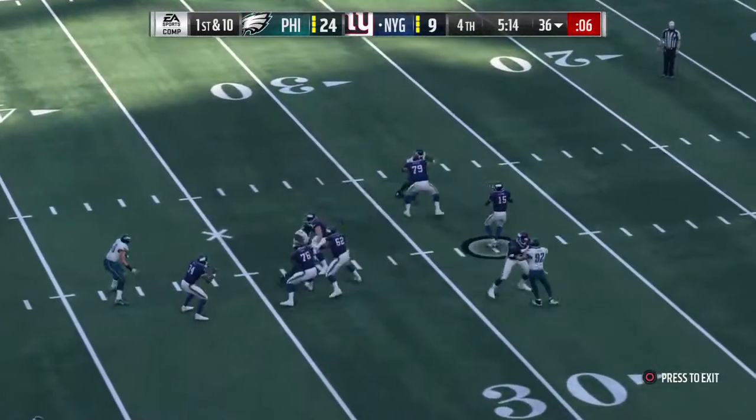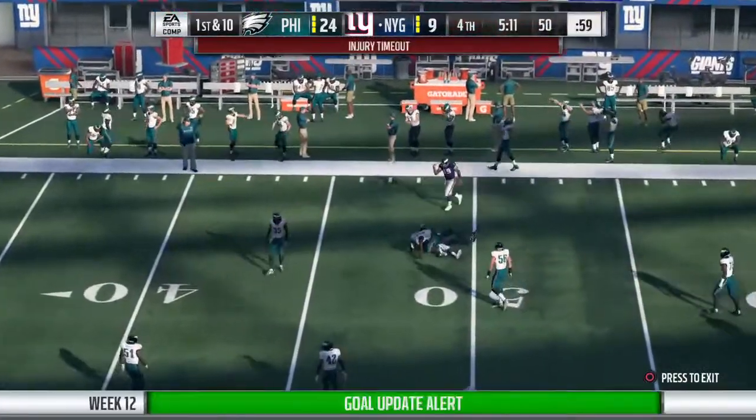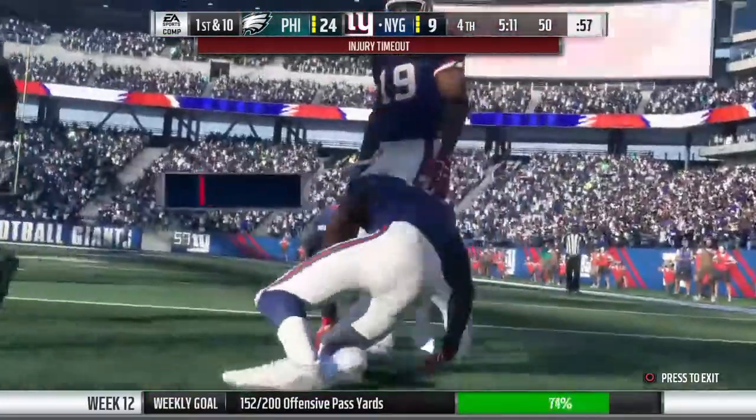On first down, Flynn finding some room at midfield. Oh, he's got a man wide open, complete.